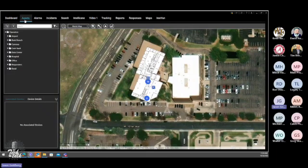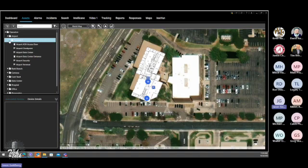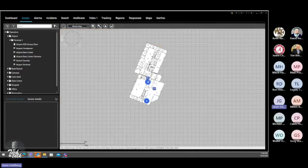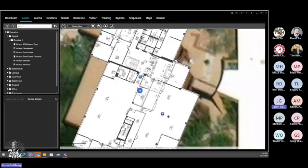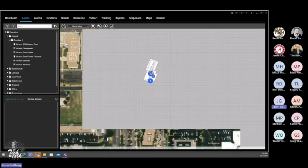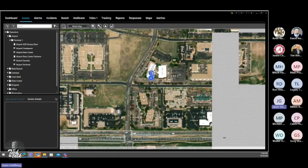The next function is our assets tab. And as Ron had mentioned, everything is GIS based. That means that all of your cameras and devices, such as your access control panels, intrusion panels, all of your cameras, any building management sensors, so maybe temperature gauges, they're all going to be layered onto a GIS map. And as you see me doing right now, as I zoom in, we get the floor plan of this one floor building. If this was a multiple floor building, as I zoom in, we will go to each subsequent floor. And as I zoom out, everything is going to be on that Esri GIS map.